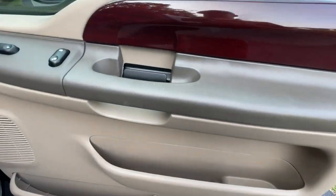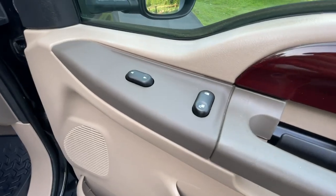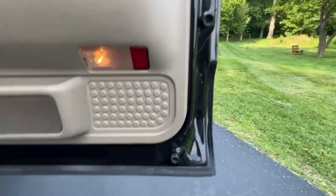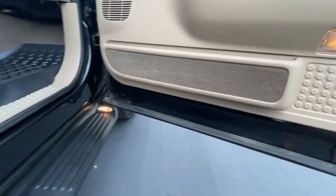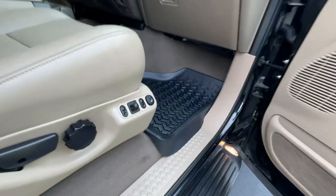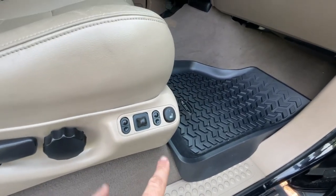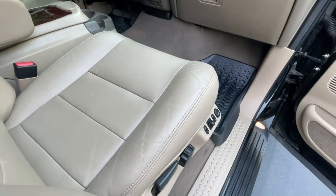None of the buttons, none of the handles are worn whatsoever. I mean, it's completely clean, even along the bottom of the doors. They have all the power controls for the passenger seat as well, and the heated switch, heated seats next to it.